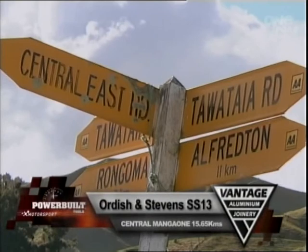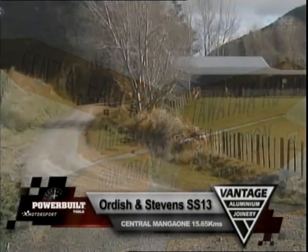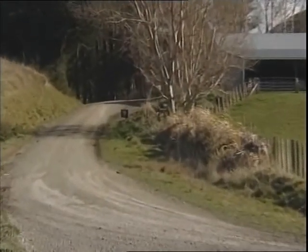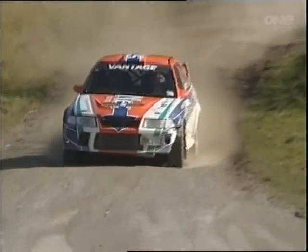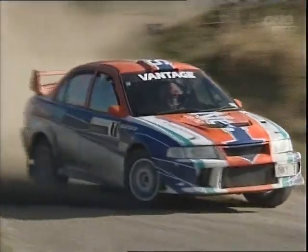So now just a repeat blast through the central Mangaoni stage before service. Not much would change here. Glenn Inkster scored his second stage win of the season. 8 minutes 27.8, just a second under Mason's stage record.